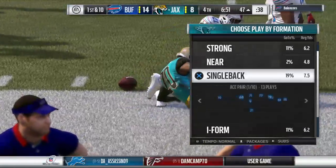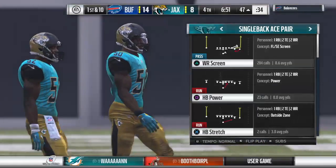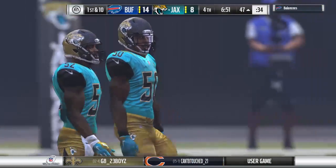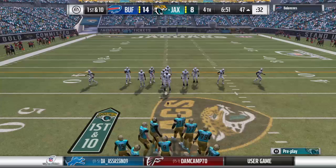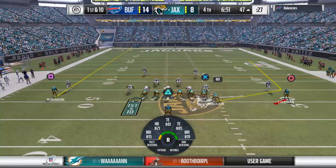Now the Jags will have great field position to start this drive as they take over on the short side of the field. And out now comes Jacksonville as they get ready to go. And after the field goal last time, we'll see what they can get here. At least they got points out of the last drive, Charles.